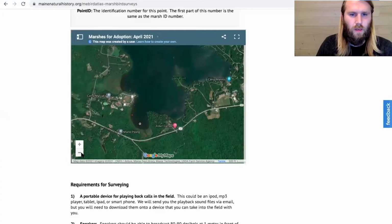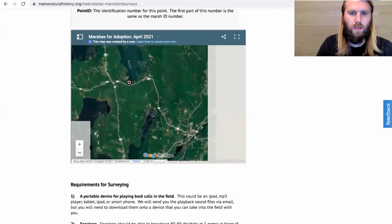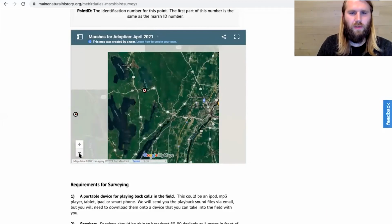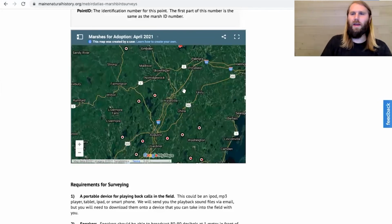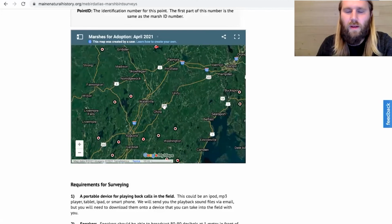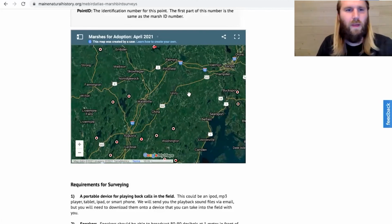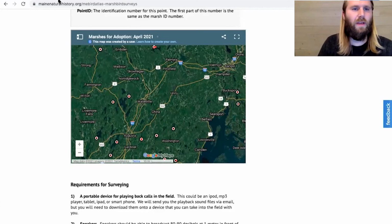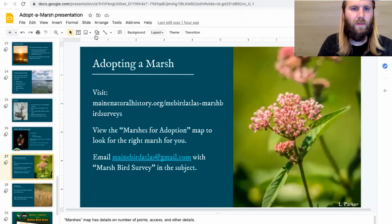So all you would do is go through and find the marsh that works for you. You'd send a message to that email address that I mentioned. Just say, hi, my name is so-and-so, and I'm interested in adopting and monitoring Marsh 204. Then we would send you all the details that you need for that. Hopefully that's fairly clear, but we can help you if you run into any snags.